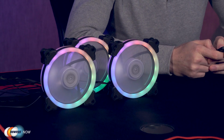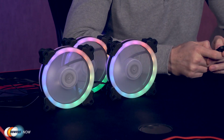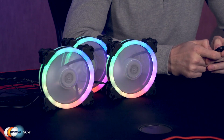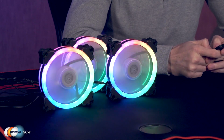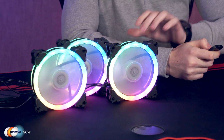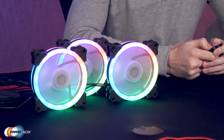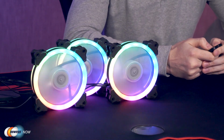There are also 5 settings to control the brightness of the lights. Here we're on the first setting, that's the dimmest. I'm just going to click through this, and you can see the lights get significantly brighter. We're just going to adjust the speed here. As you can see, the movement of the lights is very, very slow here, and I'm just going to gradually speed that up.